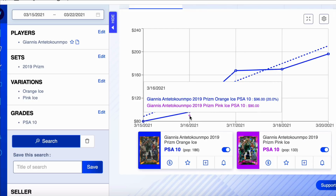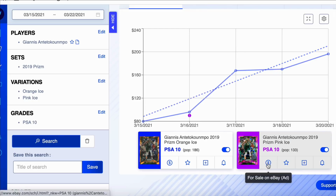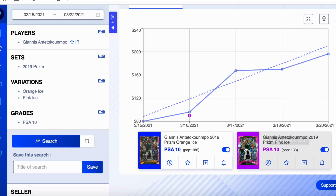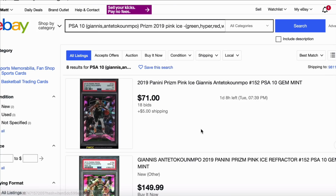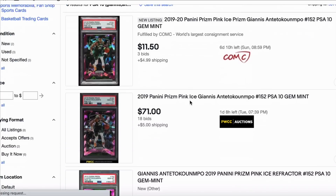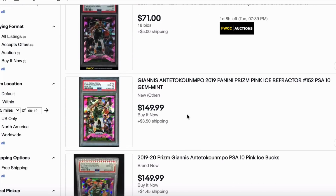Only one sale of the pink ice on the week. That's interesting. Look at the pop count, 133. It's actually less than the orange ice, although pink ice is not as popular as orange ice because it's pink. I think that's why. Sports card investing is mostly guys, and guys don't want pink. But I don't mind it. It's rare. It looks cool.